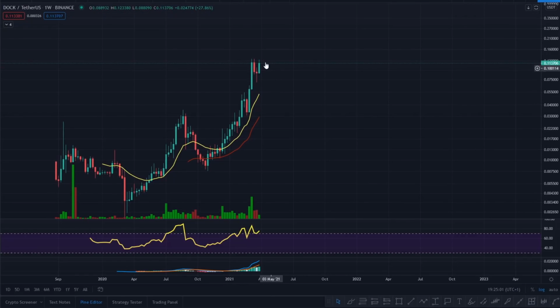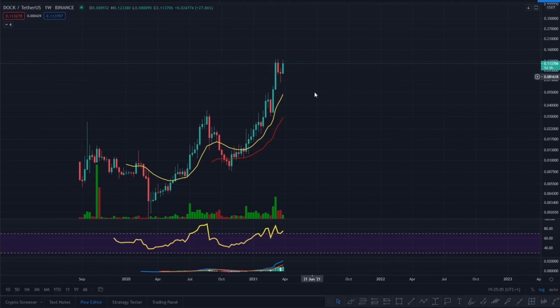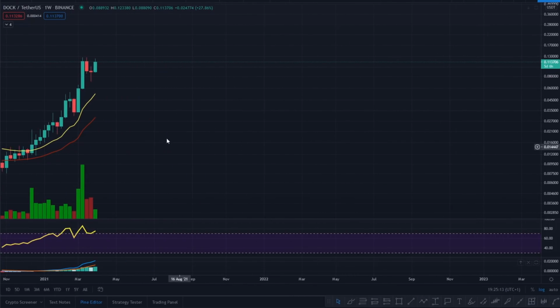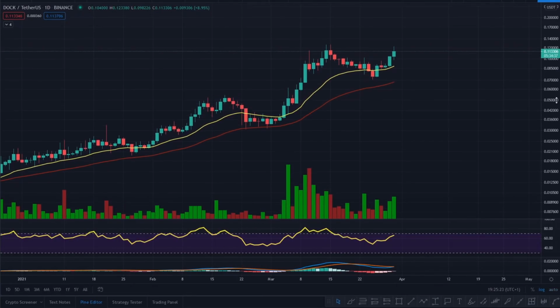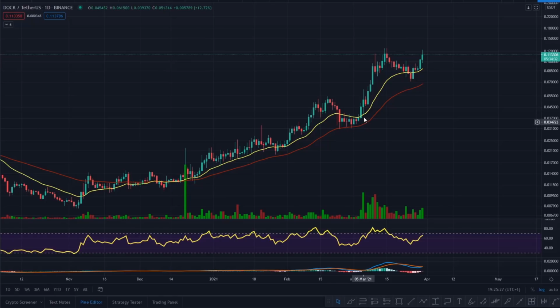So you may see it roll over and correct more, but in the grand scheme of things, it does look a relatively healthy setup for Doc. I'm just bringing it to your attention. What we're going to do is start zooming in, going to the daily time frame, and see what we can see. Looking on the daily, you can see in a recent correction we've come down and bounced off the 55 EMA. We're now getting a push up off that, and we've had that nice big impulsive wave there.